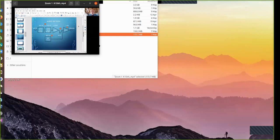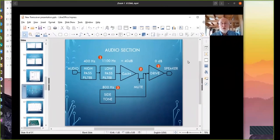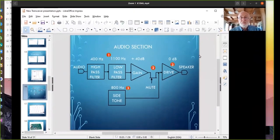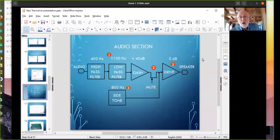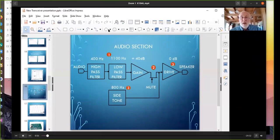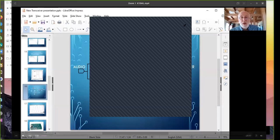Up until now, this homebrew transceiver project has been pretty much conventional, at least when I got done messing things up. The audio section illustrated here is where most of the good stuff happens in this design. You'll see four numbered bullets here. The first one is simply a cascade of audio filters, and they're following the rules that I'd mentioned earlier for filtering. None of them exhibits a sharp roll-off. As such, they produce pretty good audio.